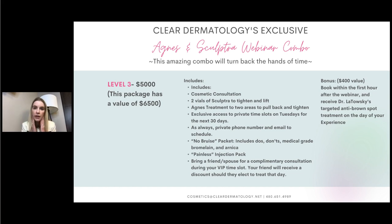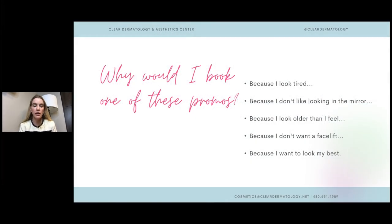I personally have done 6 or 7 vials of Sculptra, not all at once, but over the last, say, 10 years. It's a really great product and looks super natural, and is really great for, like I said, virtually everyone. So with that, thank you again for attending and for sticking with us through these technical difficulties.